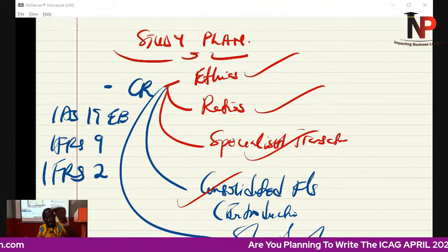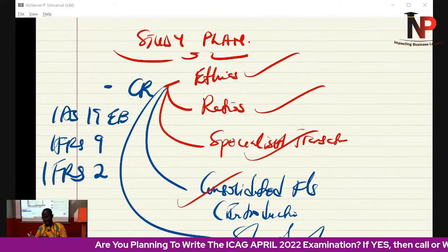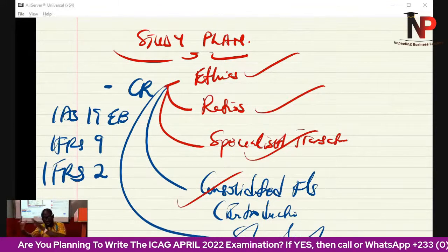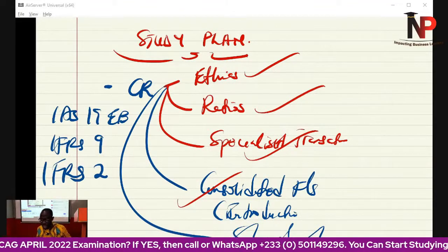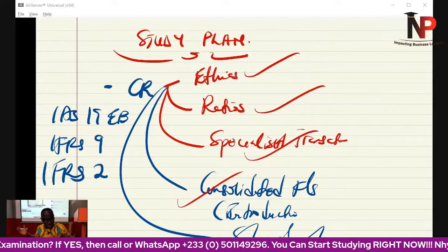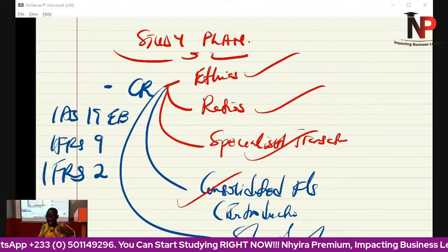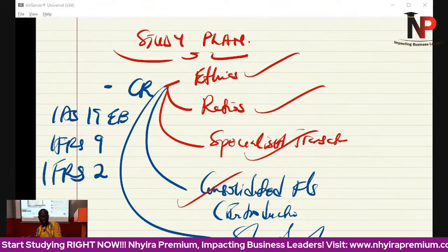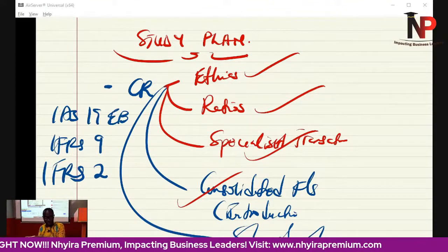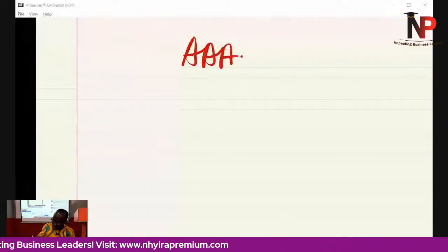So when you're preparing your study plan, break your study plan down to these topics and practice questions, go through the text, go through everything. I think you said you are attending lectures every evening. Okay, that's awesome. So once you are attending lectures, you are being guided, you are being given the blueprints that you require, so you go for it. That is corporate reporting. Then it comes to the second one, advanced audit and assurance.